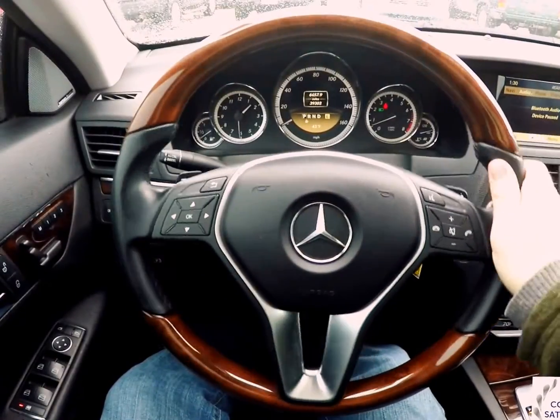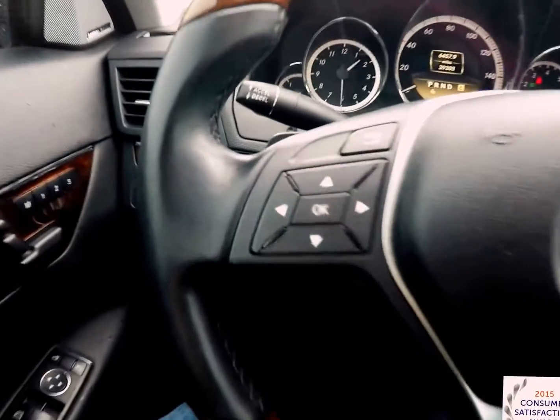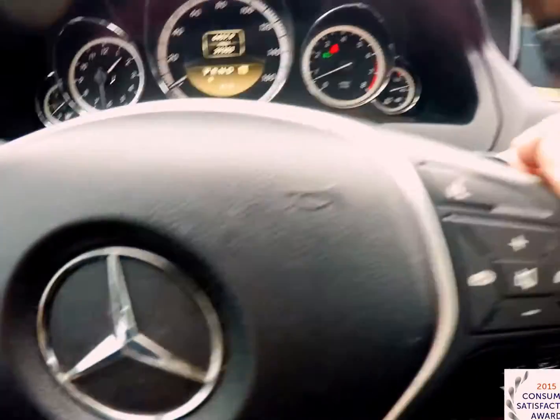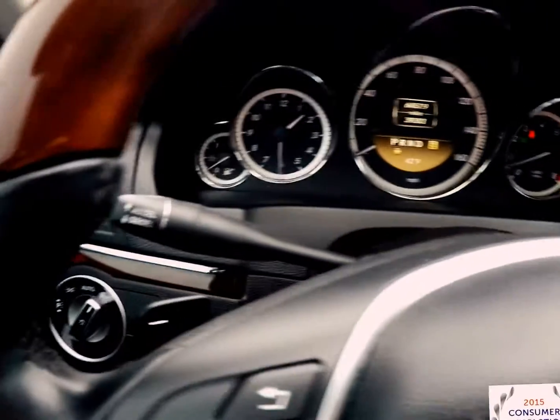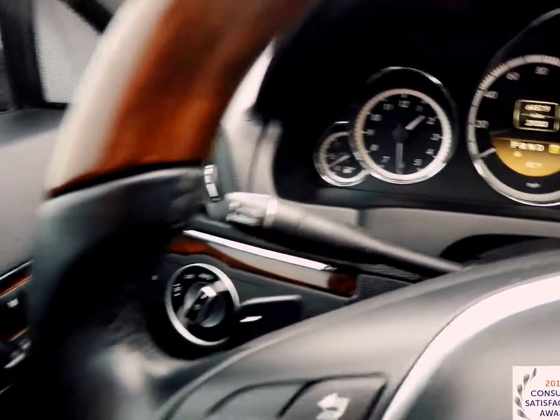Alright, so we're going to pan through the interior, just show a little bit more detail. Satin silver finish on the steering wheel, as well as audio controls and Bluetooth controls. You also got controls for your center display, paddle shift controls, upshift on the right side and downshift on the left. You've also got your cruise control on the steering column.